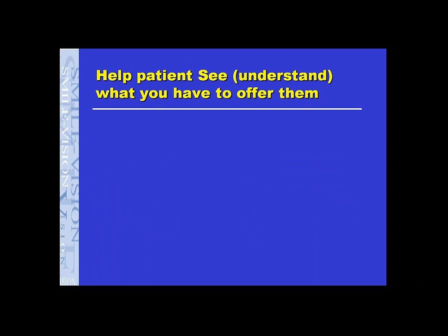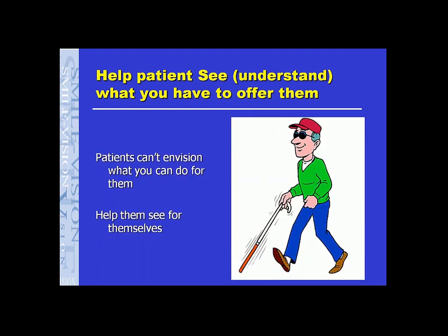Help your patients understand what it is you're trying to offer them, because patients are blind to the possibilities of having a nicer smile. They don't see it, they don't understand it, they don't know. Unless you can show them how they will appear with a new smile, your chances of case acceptance are very, very much diminished.